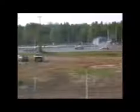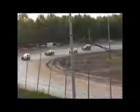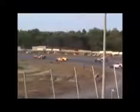Wager's, Bostrom, Kissling, your top 3 runners out at turn 2 down the back straightaway. Barnhart having some trouble in the car number 96. Bostrom moving it around right here on the front straightaway. Oh, Barnhart having nowhere to go in the car number 96.